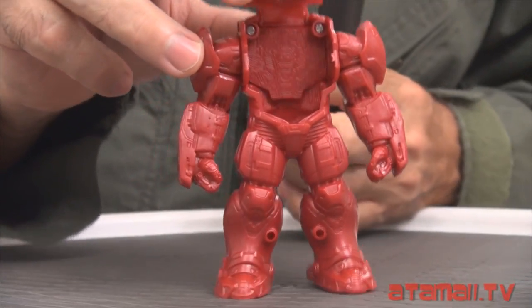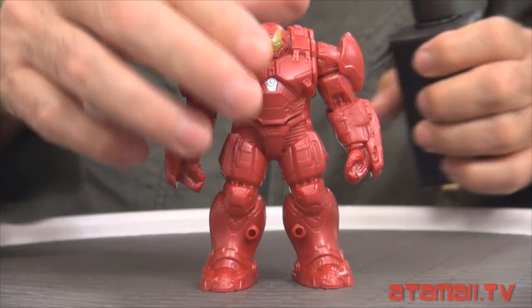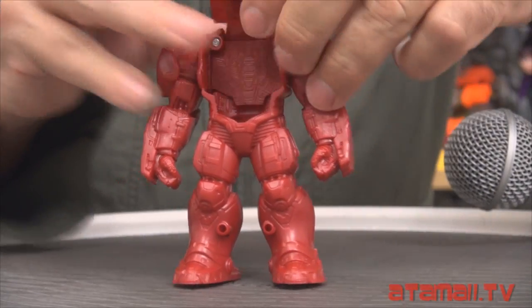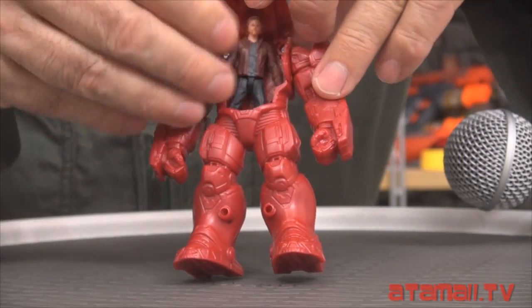Anyway, it looks like a pretty big compartment, and there's even some detail in there. You can see it, right? Some detail in there, there's a panel. What can go in there? Let's see if one of my figures can go in there. Here's my Chris Pratt 2.5-inch guy, and yeah, look at that.